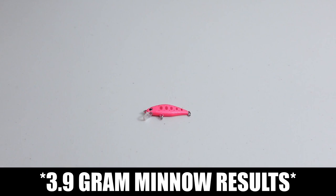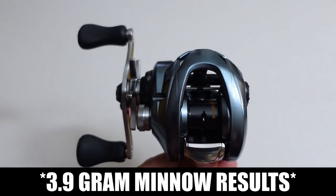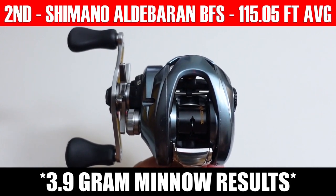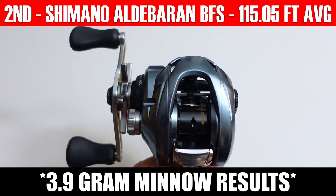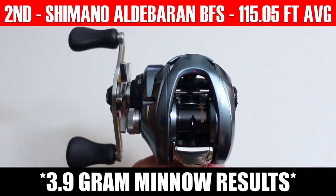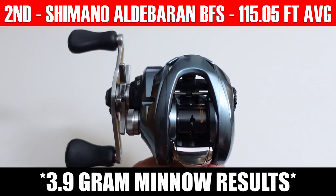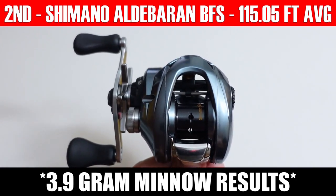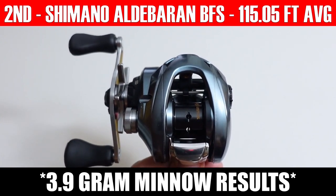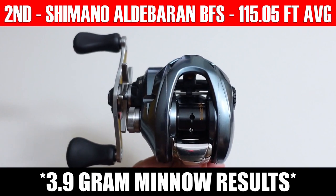Okay, so we're getting down to the top two, and coming in second place is the 2022 Shimano Aldebaran BFS with an average of 115.05 feet, so just barely beating out the Dark Wolf Ultra. Now, in case you're wondering why I didn't use my right-handed model, I ended up using the left-handed model because I feel, since I fished it a few times already, it's probably settled in.